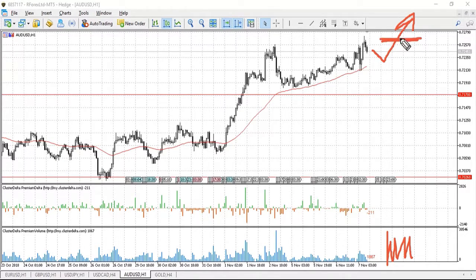So here we can enter the market. A stop loss should be located under the beginning of this upward movement, and the potential of the deal is more than 80 pips. So with the Australian dollar, long positions after the resumption of the sharp and confident growth of the pair.